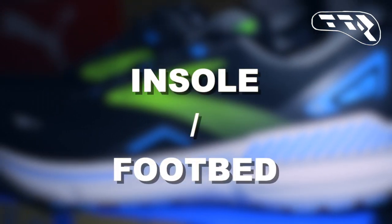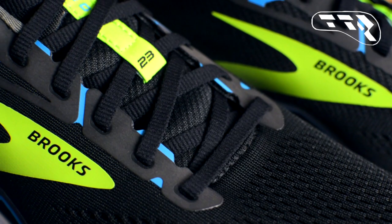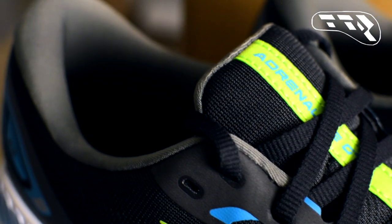So inside the shoe, we have the insole or the footbed, depending on what you want to call it. It's removable for orthotics. However, it's honestly a really extremely comfortable insert and I really like it. If you need something different though, it's super easy to swap out. So the lacing system is pretty standard, nothing too complicated here. Laces are actually nice and thin to my liking. I like a longer set of laces myself so I can get in a double knot, but these definitely get the job done. Great lockdown and no internal foot movement.